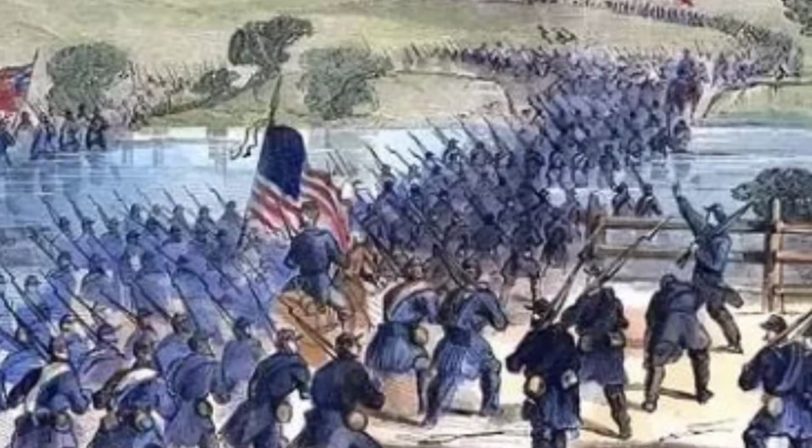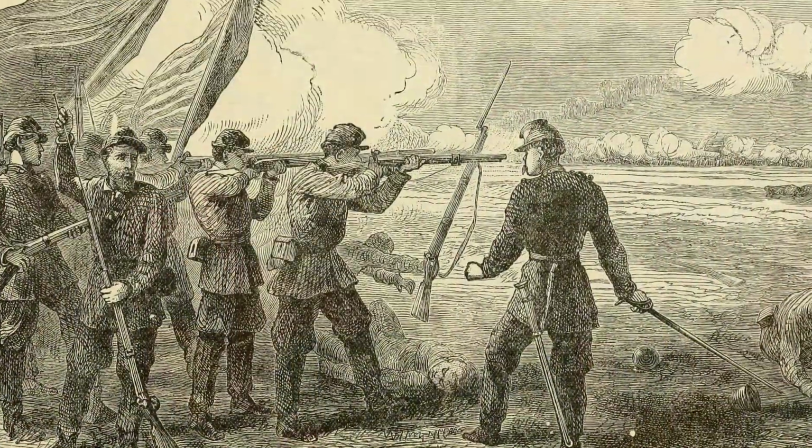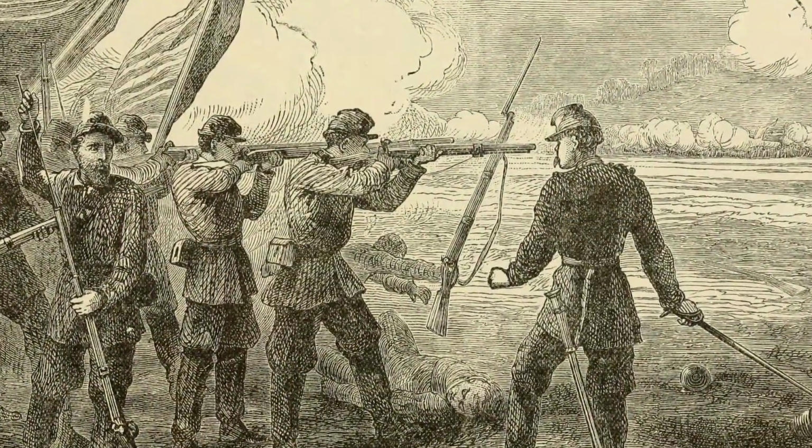And so on Sunday morning, July 21st, Union troops began to cross Bull Run Creek and attack the Confederates. So about 32,000 Union troops versus somewhere around 28,000 Confederates.